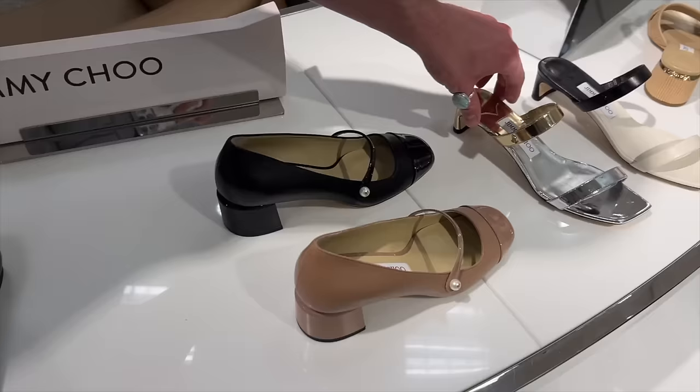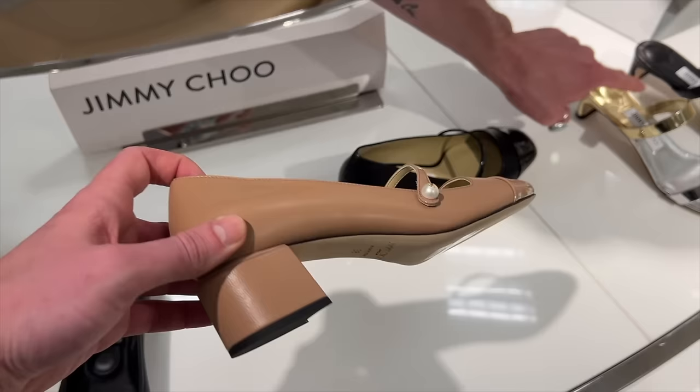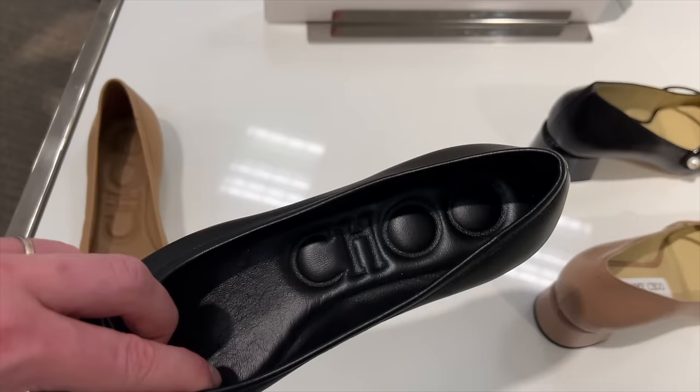Jimmy Choo had some very trendy kind of wall heel sandals, as I call them. And then of course some heeled Mary Janes and some ballet flats. They also have a new logo in the inside of shoes that I did not know about.